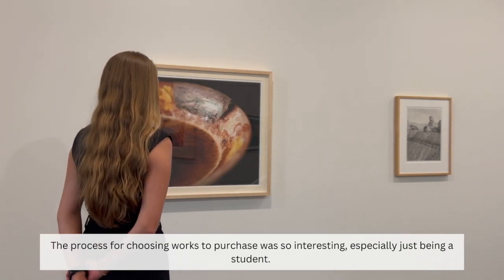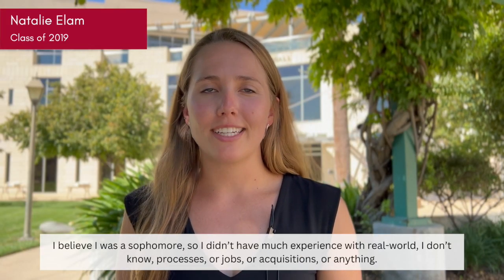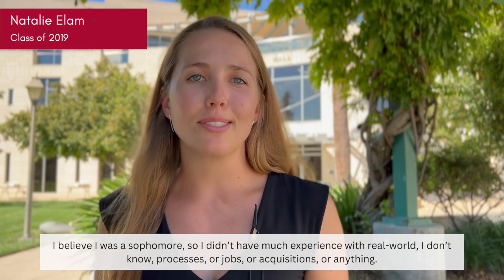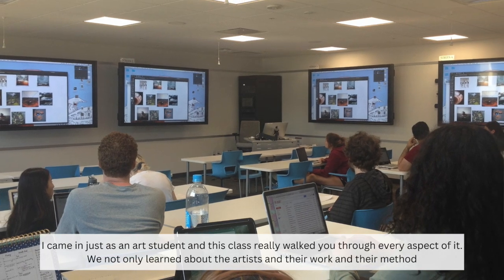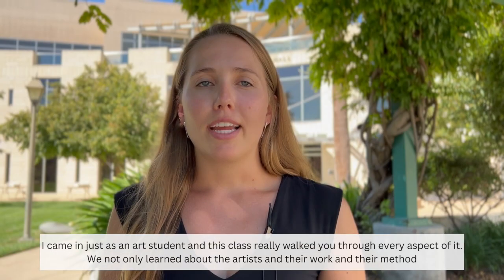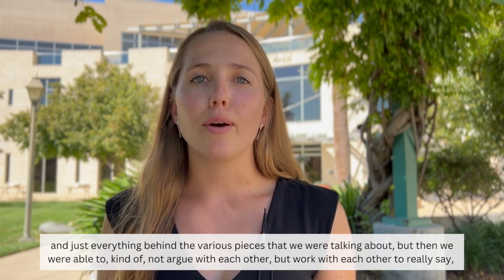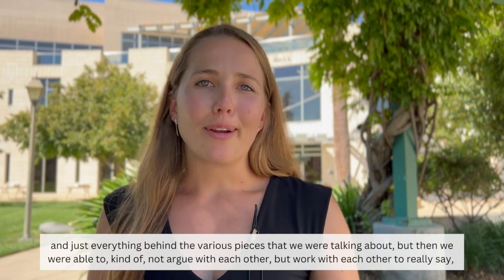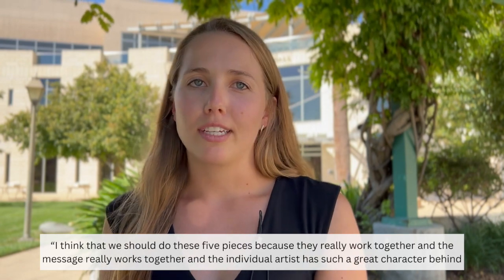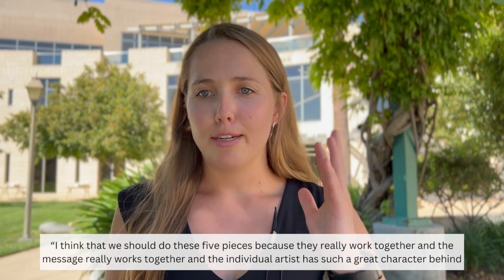The process for choosing works to purchase was so interesting, especially just being a student. I believe I was a sophomore, so I didn't have much experience with real world processes or jobs or acquisitions or anything. I came in just as an art student, and this class really walked you through every aspect of it. We not only learned about the artists and their work and their method and just everything behind the various pieces that we were talking about, but then we were able to kind of not argue with each other, but work with each other to really say, I think that we should do these 5 pieces because they really work together and the message really works together, and the individual artist has such a great character behind them.